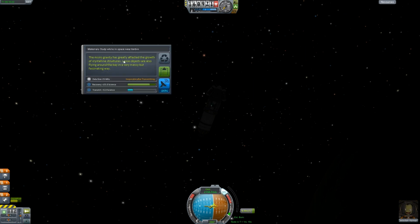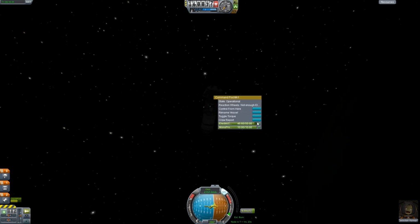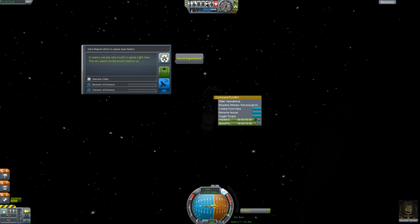Microgravity has greatly affected the growth of the crystalline structures. Loose objects are also flying around the bay, but in a very messy, fascinating way. I'll take it. That's definitely new. Any crew reports? Very much in space right now.